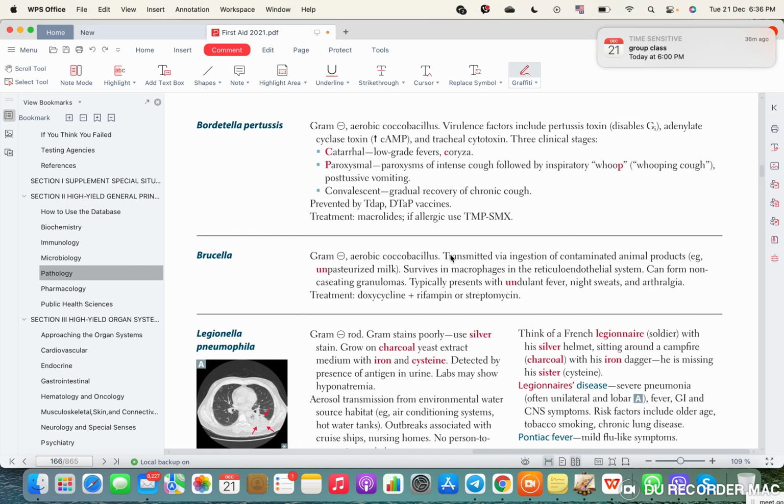Okay, guys, the cough is really bad. I want you to make a note. In Bordetella pertussis, because the cough is so bad, in children it can lead to apnea. In adults, it can lead to vomiting. I will be asking you again about this. This is high yield. So in children, it leads to apnea. In adults, it leads to vomiting. I mean the cough, of course. So they have this post-tussive vomiting.